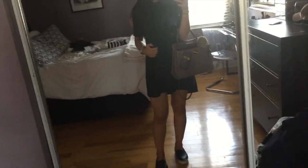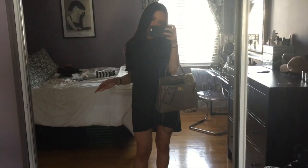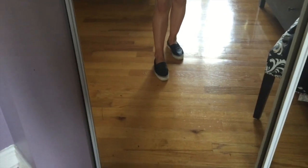This is a t-shirt dress from Aritzia. It's really pretty. It's in a dark, dark charcoal, almost black color. I love this for every day. My shoes are my black Chanel espadrilles. I kind of forgot about these because I got the nude ones, but I've been loving them recently, especially to just add something.